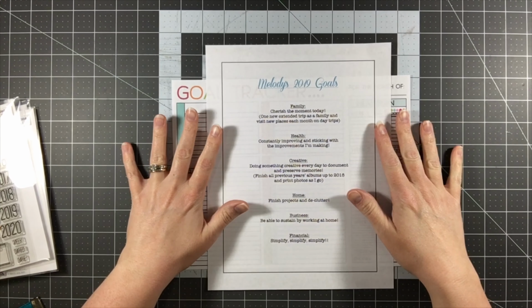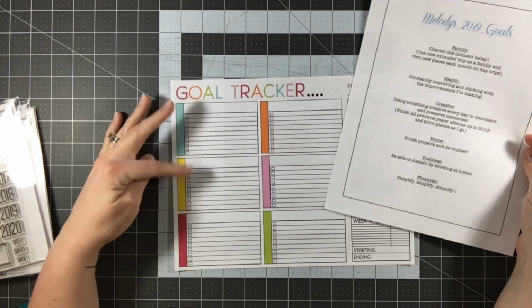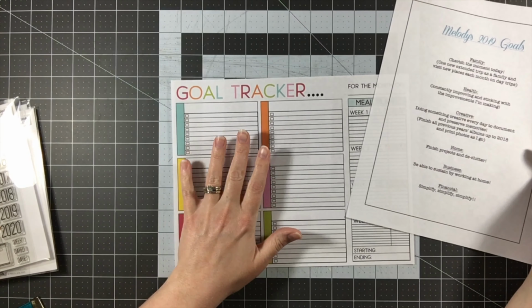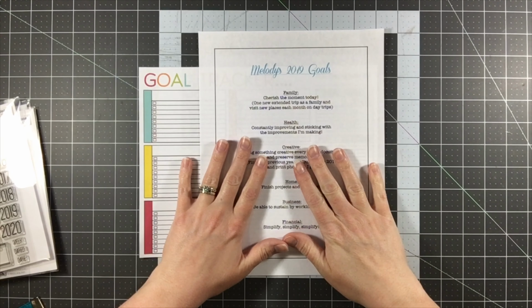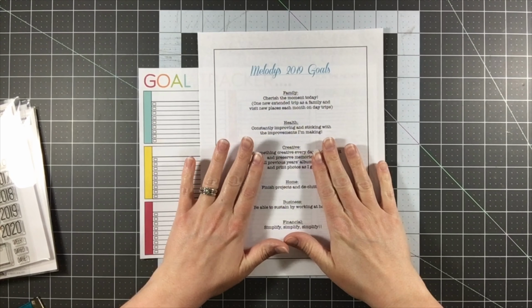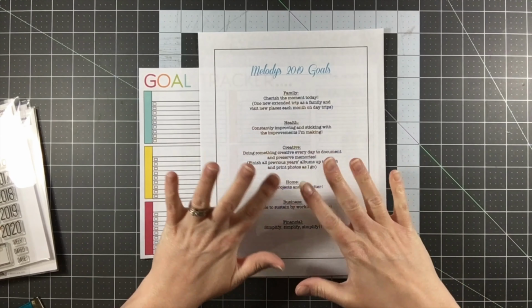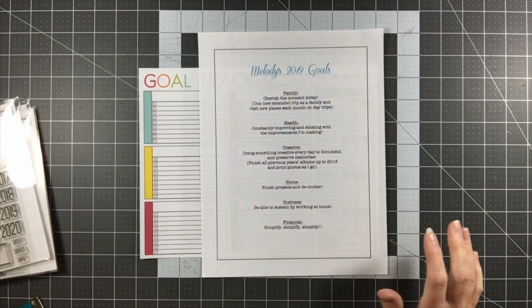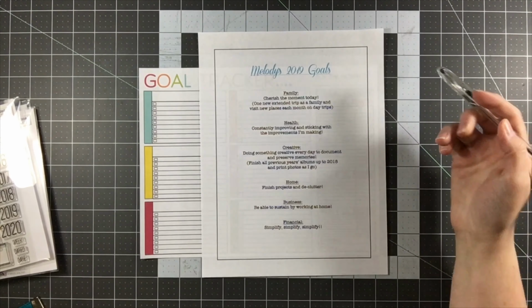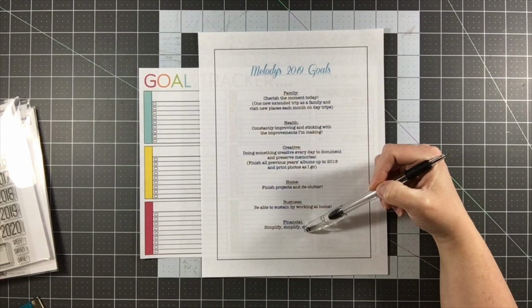So these are Melody's 2019 goals. And I've got this divided into 6 sections because there are 6 sections on here. This is a monthly goal tracker. And then this is just an overall annual kind of thing. So I'm going to share with you the sections and what my goals are, and then we'll go into the plan for the month, I suppose you could say. All right, so I've got it divided by family, health, creative, home, business, and financial.